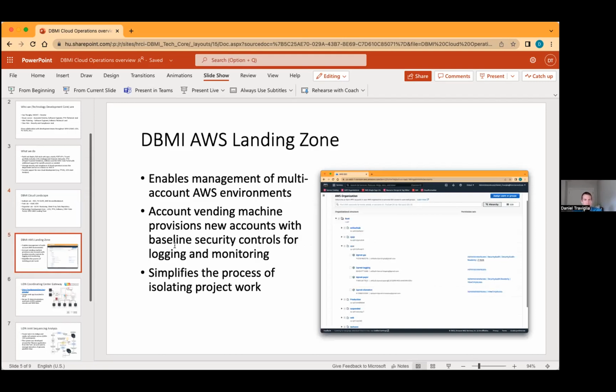So the first one I want to talk about is the landing zone that we've stood up. So this solved a big problem because we had a lot of growth in the department and we needed a lot of AWS accounts. And as we started to grow, working with AWS directly, best practices was to isolate all project work into its own account. And so this goes as far as to say that every project should have at least 2 accounts. So one for development and then another one for production work.